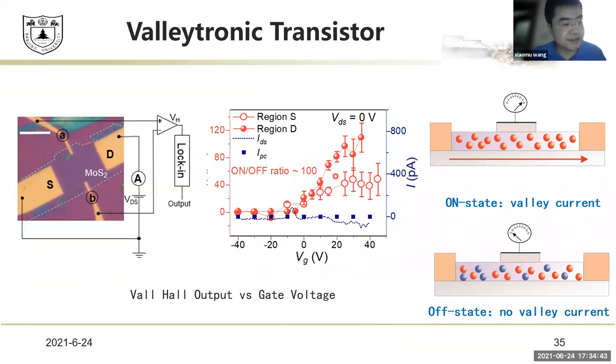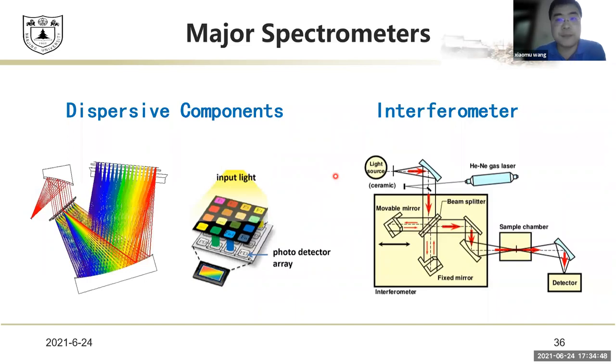So the third part of our study is about the spectrometers, the on-chip spectrometers. In addition to the polarization, they are also very interesting in the spectrum of mid-infrared light. As mentioned in the beginning of this talk, the spectrum of mid-infrared light can provide a lot of chemical information.